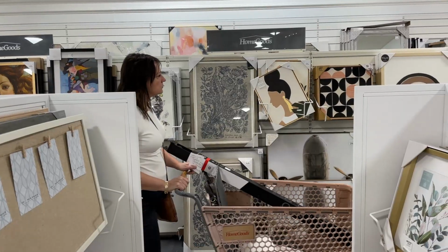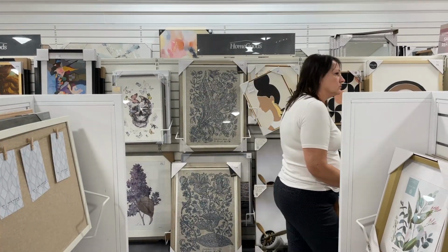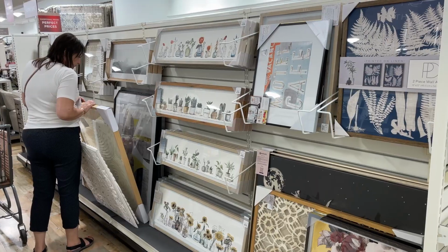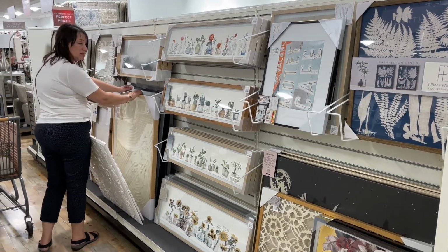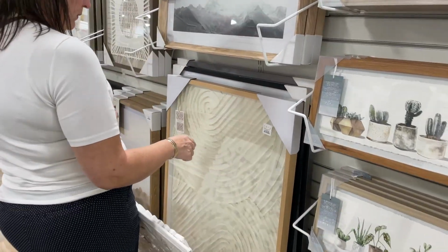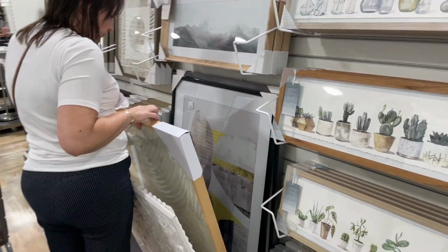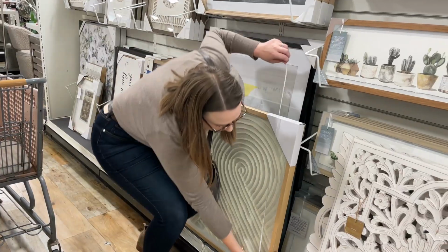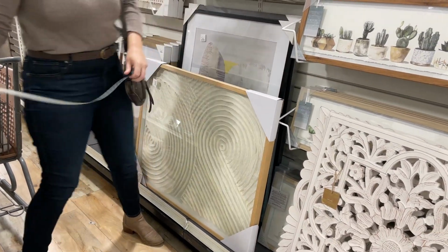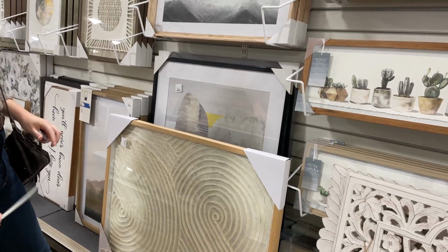Next to the lamps were several rows of artwork, so we took some time to browse around and see if anything caught our eye. That's pretty, Mom, but it's probably not the right size, right? Well, you can flip it this way. Yeah, let's measure that and see if we like it or not. This one is 40 by 30. It's a little smaller. It can potentially work, but remember we have that.